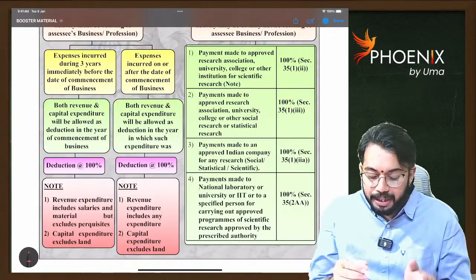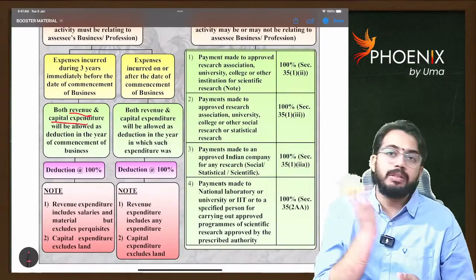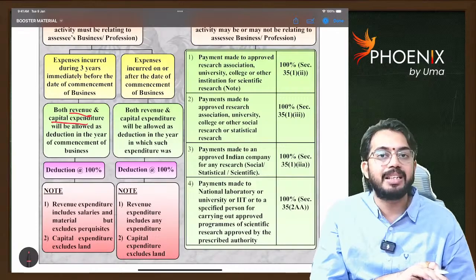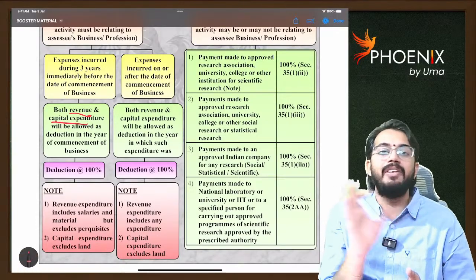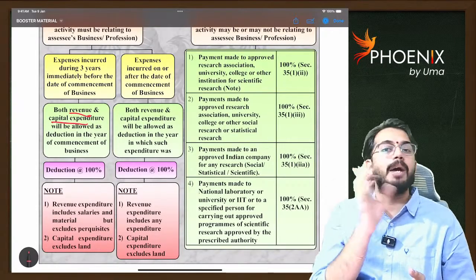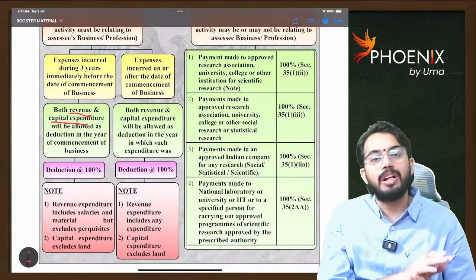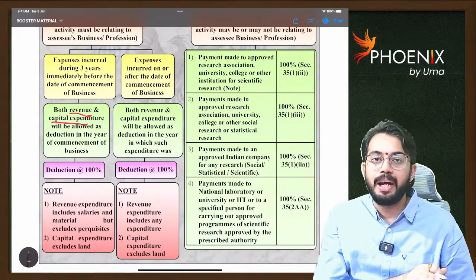That scientific research expenditure can be revenue expenditure and capital expenditure. Before commencement of business, revenue expenditure includes salaries and material costs, but only normal salaries will be considered as revenue expenditure. Whatever perquisites are given to employees will not be treated as revenue expenditure before commencement of business. Next, before commencement of business, for scientific research purposes, you purchased a building. Even that building is a capital expenditure, and that capital expenditure is also allowed as a deduction. Except land, the remaining capital expenditure will be allowed as a deduction.